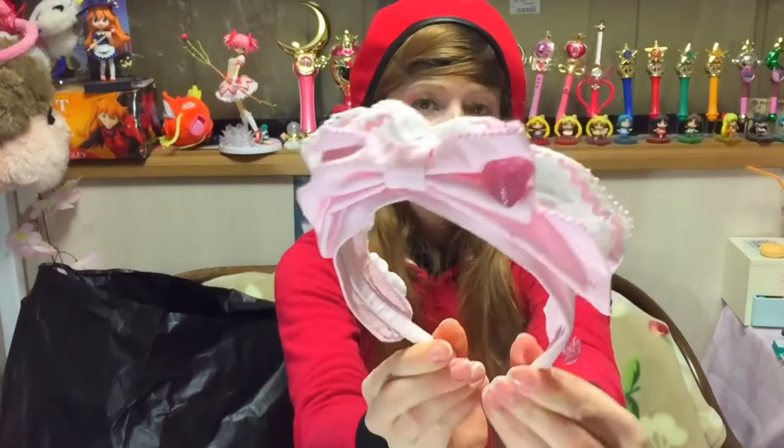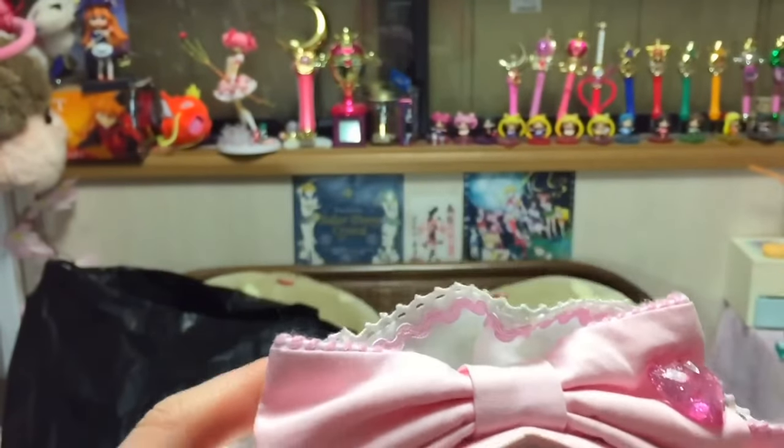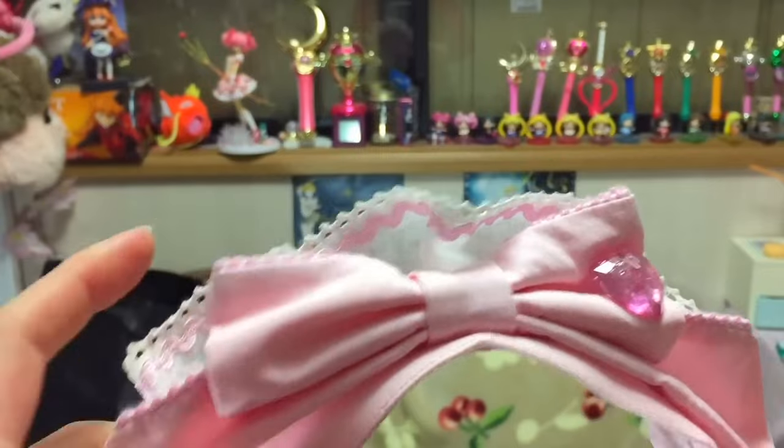So this is the headband. Now, some of you Lolita fashion lovers who know the releases of last year of Angelic Pretty know what this could mean. Yes, check this out. But I'm going to tease the rest of you a little bit. It's not just a Lolita bow. It's kind of done a little bit differently. It looks like something else.